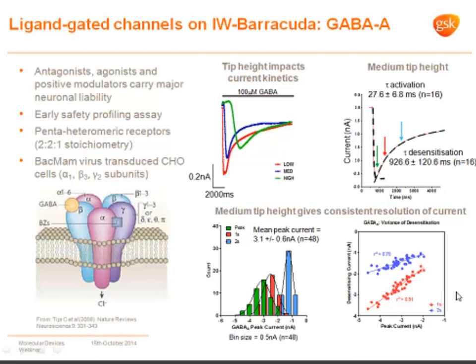And of course what we wanted to make sure was that across the wells there was a reasonably linear correlation between the peak and the current after 1 and 2 seconds, just to give an indication that the shape of the current was similar across those wells. And that's what's shown here, just in this plot, which correlates the peak current to the 1 and the 2 second current. Okay.